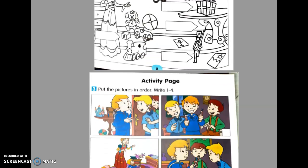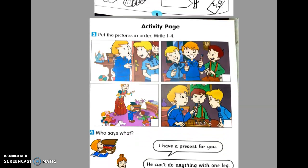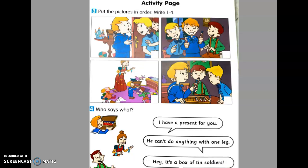Look. Number, activity, like this. Put, esta sí no es necesaria que la hagas si no tienes el libro. No la hagas, por favor, porque no es necesario. Look. Put the picture in order. Write 1 to 4. Look at that, and you write number 1 is the first, and number 4 is the last. First, second, third, and fourth. The last activity. You do that as is.